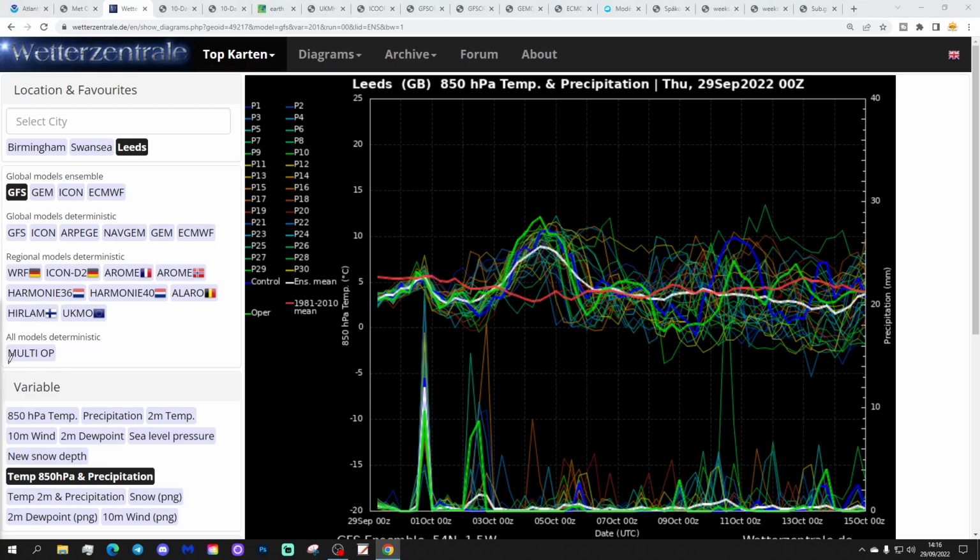These are the GFS upper air temperature and precipitation ensembles for the next couple of weeks for Leeds today. The red line is the 30-year upper air temperature average for Leeds. We're starting off below average at the moment. We're going to say generally average or below into the opening couple of days of October. But early next week, it is going to warm up quite a bit for a couple of days before the upper air temperatures then cool back down close to average.